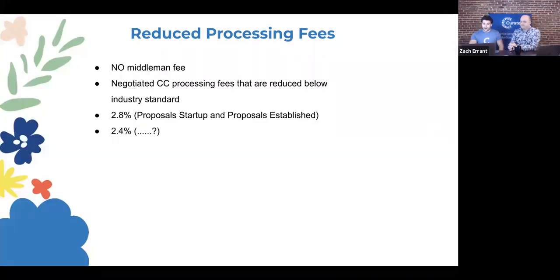Awesome. Now, the next thing, guys, that we're really excited about is the introduction of reduced processing fees. So as many of you guys know, your clients can actually pay from their proposals or your proposals, right? So we're going to be introducing reduced processing fees. It's going to include no middleman fees.